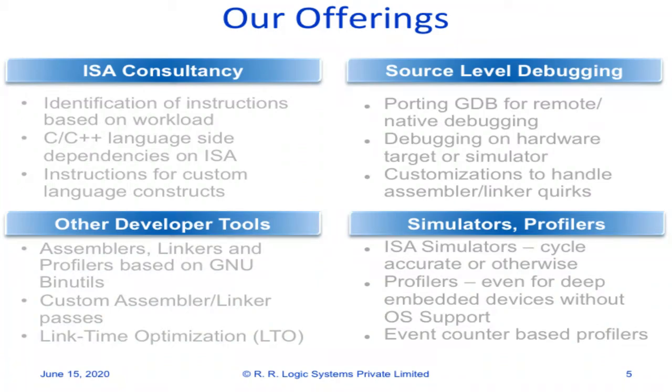Then we move on to the other developer tools that you'll need in your tool chain, things like the assemblers, the linkers, and the profilers. So these are code profilers, and we provide you all these through the GNU binutils. We develop a port for GNU binutils for your processor. And we could also add a custom assembler or linker passes depending on your requirements to the passes that are already provided in the GNU binutils.